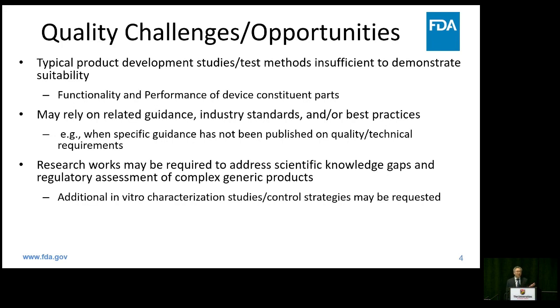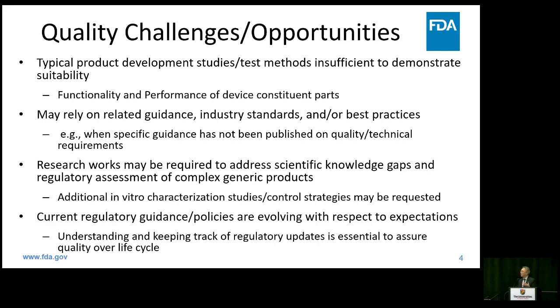Also, external and internal research work may be required to address any scientific knowledge gaps and regulatory assessment of complex generic products. As a result, additional in vitro characterization study and control strategy may be requested. Lastly, current regulatory guidance and policy are evolving, as we all know, with respect to expectation. So good understanding of and keeping up with the regulatory update is essential for product lifecycle management.